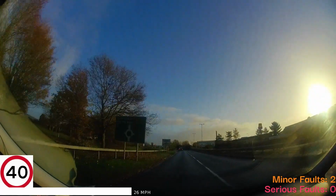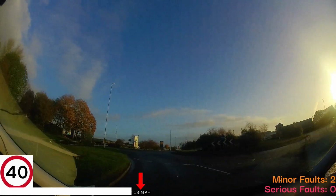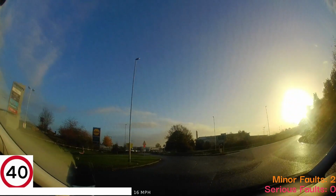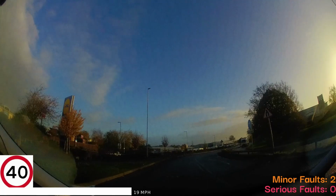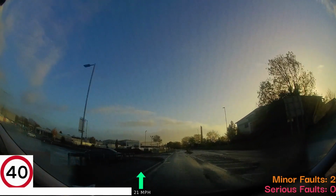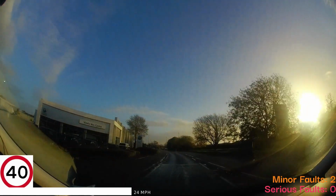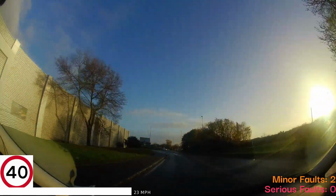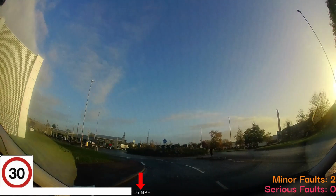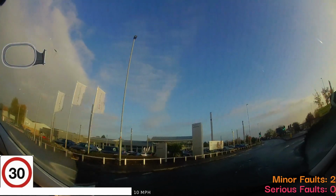At the roundabout, follow the road ahead, second exit. At the roundabout, again, follow the road ahead, second exit. No arrows on the floor just before the roundabout, so the candidate chooses the ideal lane for going ahead, and again their lane discipline is excellent on the very tight and narrow roundabout.